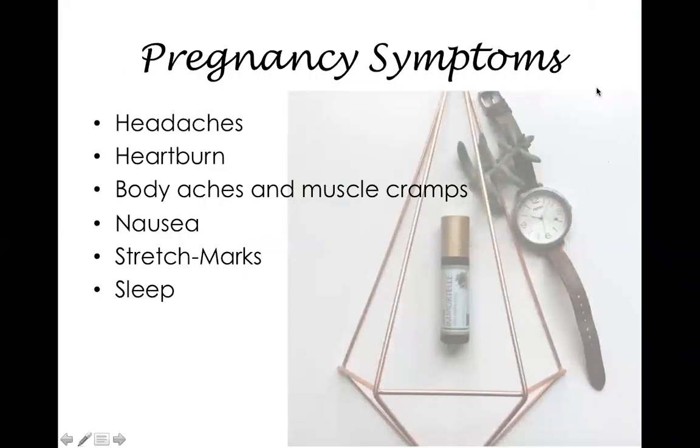Okay, so pregnancy symptoms. My first pregnancy, and I'm sure some of you have been pregnant before without oils, there's nothing to turn to for any of your symptoms, except for Tylenol, which is okay to take, but not really recommended, right? You get sent home from the doctors with a list of medicine you can take for different things that's safe, which is another red flag, because it's like, okay, modern medicine is not safe to take when you are pregnant.